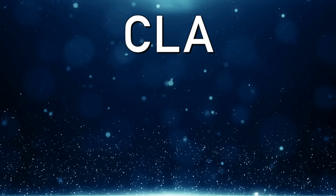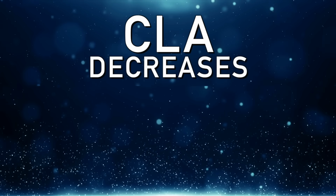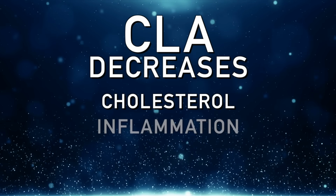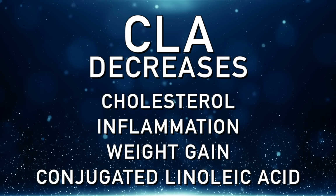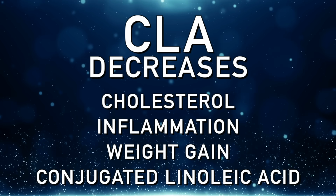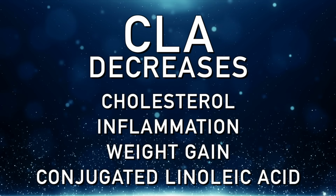But butter also has several other things that are very, very beneficial for your cholesterol profile. One is called CLA. And CLA has been known to decrease cholesterol, decrease inflammation, and help you lose weight. It stands for conjugated linoleic acid. The word conjugated just basically means combined with a protein.